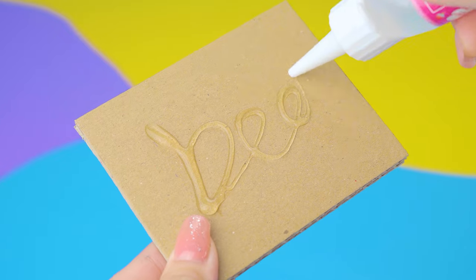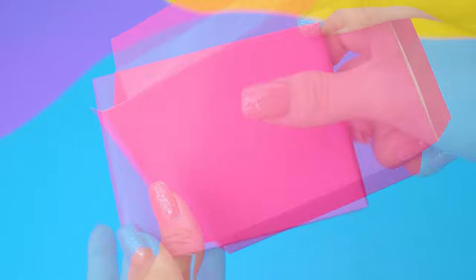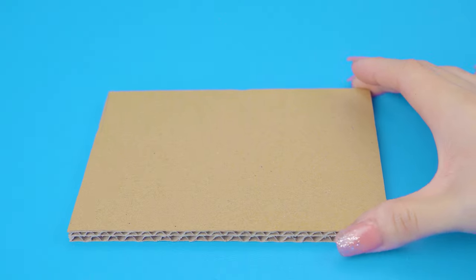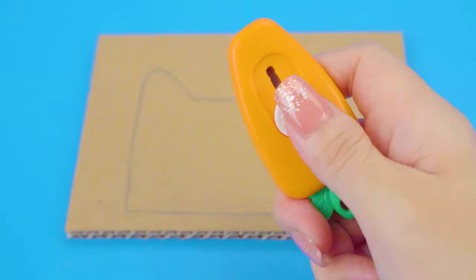Bedroom. Let's make a beautiful bed by using cardboard. I will make the kitty headboard. Sketch it. Cut it.